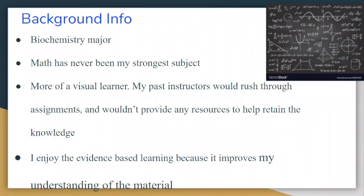A little background information. My name is Ashley Allen. I'm a biochemistry major undergoing my sophomore year. Math has never been my strongest subject, and I definitely consider myself to be a kinesthetic learner. It takes me practice and practice through problems in order to completely understand different concepts in math. In the past, my instructors would rush through concepts. They wouldn't allow us to actually process the material, nor did they check for comprehension.